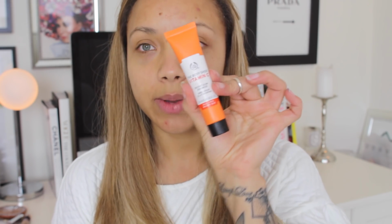I'm going to start with the Body Shop Vitamin C Instant Glow Enhancer because this is a really good little product. It's quite a multi-use one.